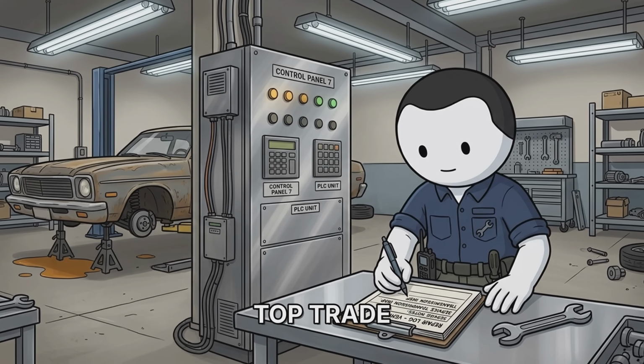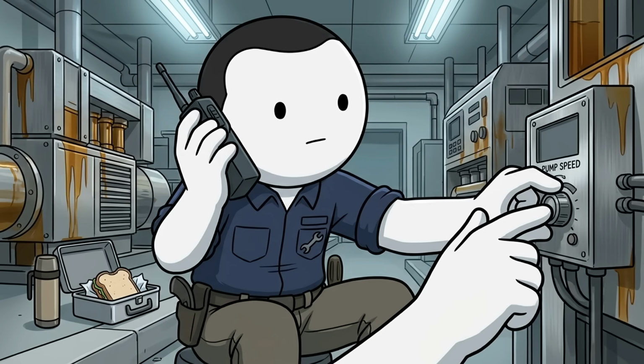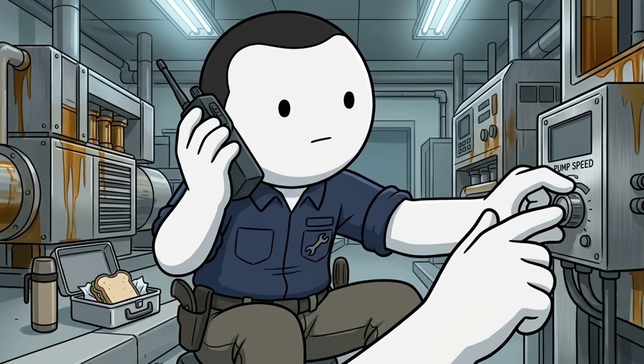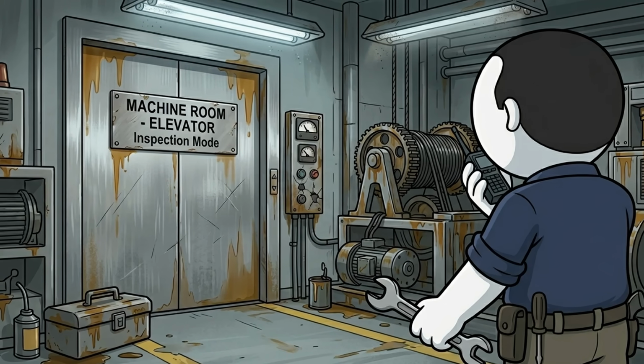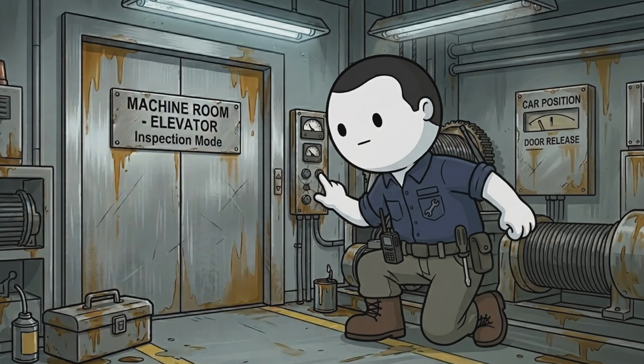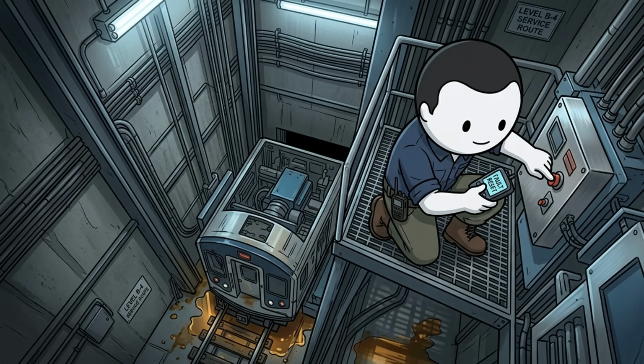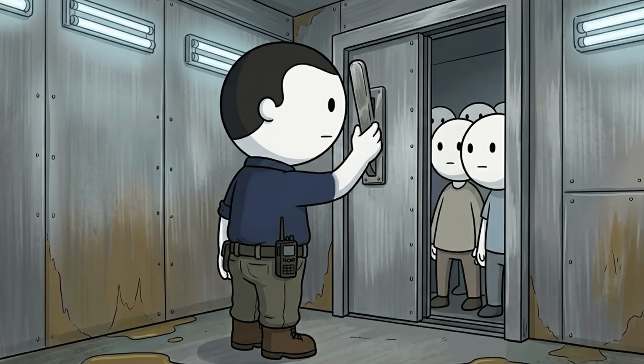A new car costs the building $50,000 a landing. The contract to keep it running costs $2,400 a year. The money was never in the install. It's in the maintenance. Your truck is a parts store and a toolbox, service laptop, handheld tool, rope gripper, and a governor you'll test by hand.